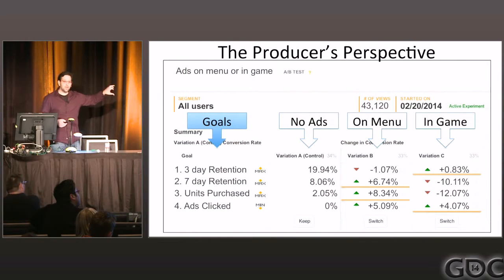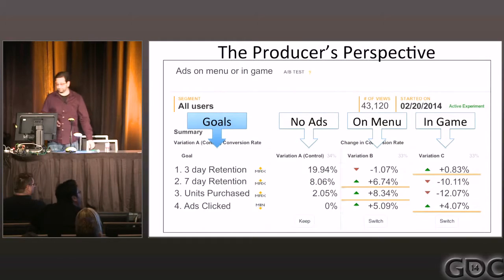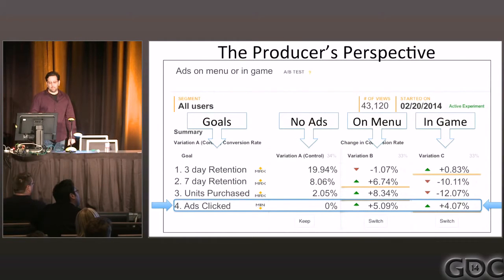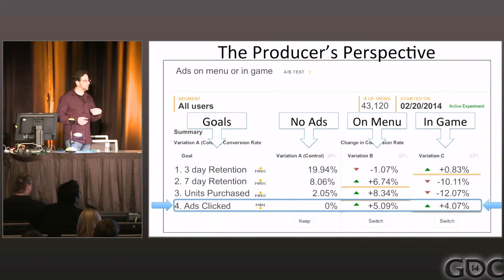But that's important to note that each of these different goals you can choose to want to maximize it or minimize it. And when the tool is coming back to say which one is winning, it takes that maximizing and minimizing into account. Okay. If I were to look at just one goal, I would see that, hey, ads clicked is better when it's on the menu. And that alone isn't actually enough information, because just seeing who clicks the most ads doesn't tell me, did I hurt my monetization story or did I hurt my 3-day retention, my 7-day retention?